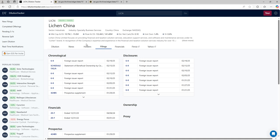So to me, you've got two Chinese companies, an appeal that was accepted, and similar share structure. And what I noticed was pretty massive loading on this today. All this tells me that this could be a really nice swing. I'm looking for LICN to at least break 10 cents.